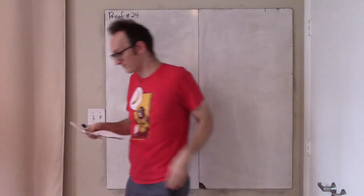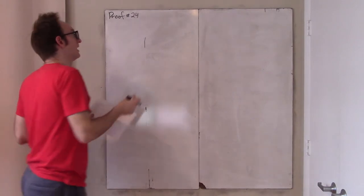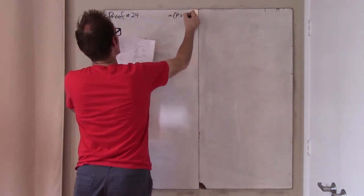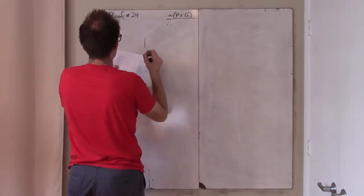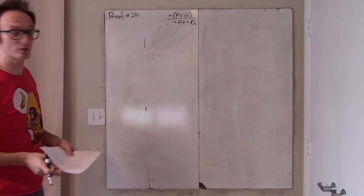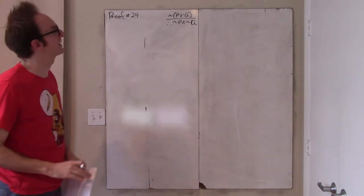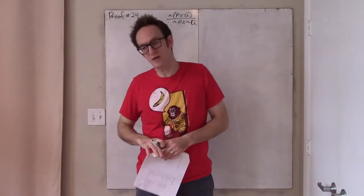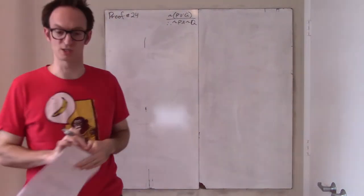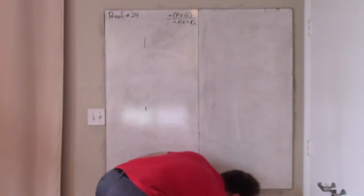Here's proof number 24. This is another one of the De Morgan's laws, and really what we're doing is sort of two proofs at once. We're showing that from not P or Q, we can conclude not P and not Q. But also, of course, this works in the other direction. And so really, it's not any longer a particular logical argument that we're showing is valid, but instead, we're showing the logical equivalence of these two expressions. And for that, we have the biconditional.